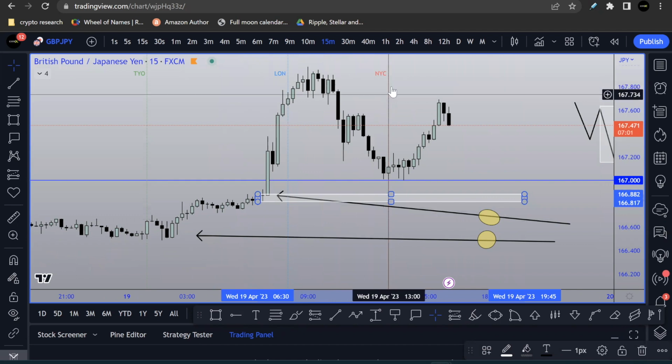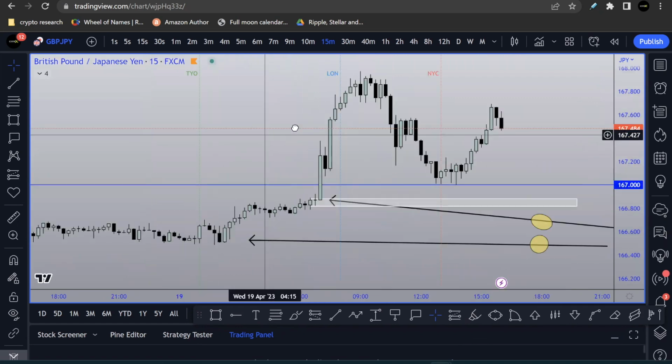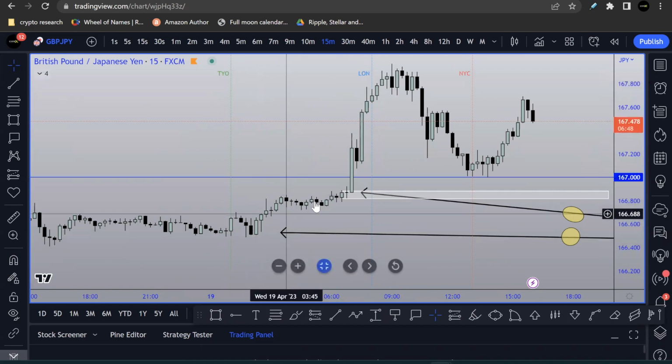Why? Again, based off the ideology that we know New York session, if they're going to buy, are going to buy at a discount. They're not going to buy at a high. They're going to buy at a discount from where previous banking institutions, i.e. Asia banks and London banks, bought from.